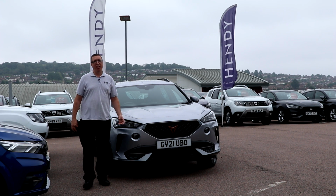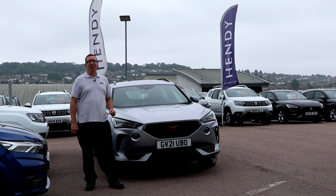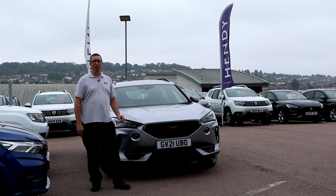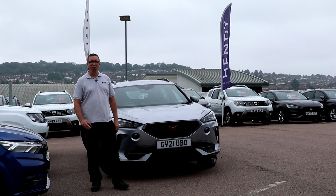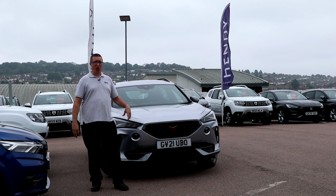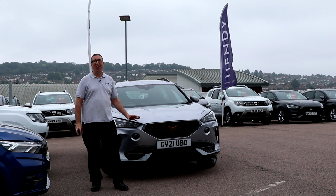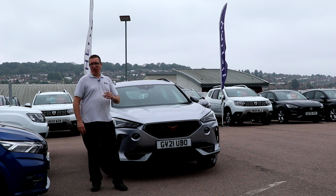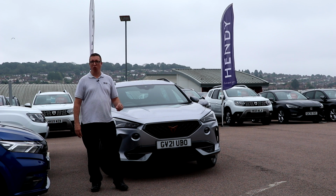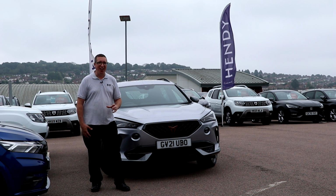I've come down to my friends here at Cupra in Brighton to pick up what I think has to be the best looking SUV available on the market, and that is the new Cupra Formentor. I've seen loads about this on social media, I've seen it on TV. Normally the 2-litre turbocharged fire-breathing version, 60 in 4.9, although I've seen it do it in 4.5 seconds.